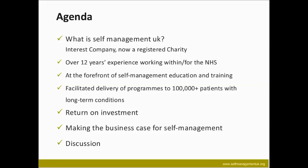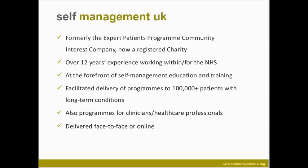So for those of you who don't know us, Self-Management UK is a national charity, as I said earlier, that provides self-management programs for people with long-term health conditions. We've got over 12 years experience of working within and latterly for the NHS. We've got rather an interesting history, if a bit convoluted. The organisation was originally hosted within the Department of Health, who in 2002 decided to introduce the concept of self-management to this country using a generic model that had been developed in the United States. In this country, it became known as the Expert Patients Programme.